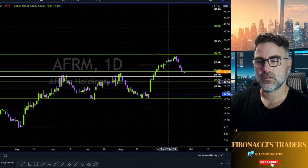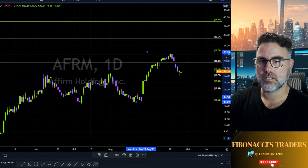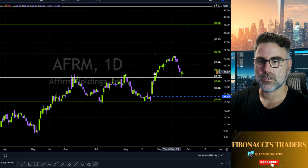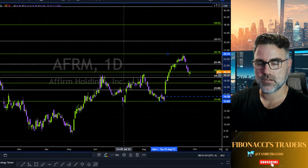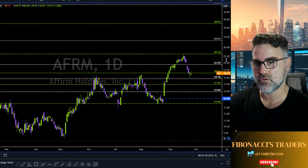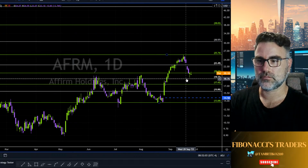We know that the 618 Fibonacci retracement is a very powerful support or resistance for price action. Now, below 1880, which is also the 50% retracement. By the way, 50% is not a Fibonacci ratio, but it's on this tool.